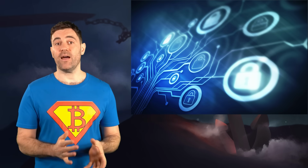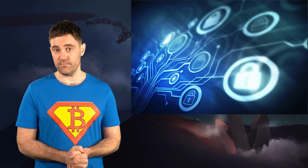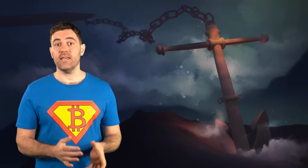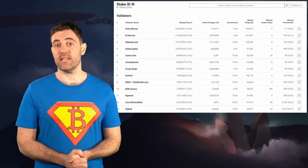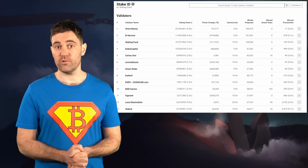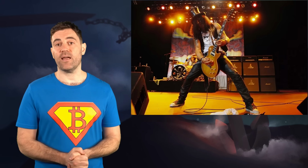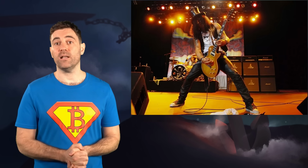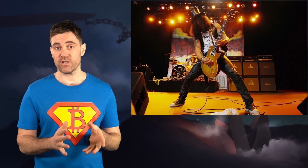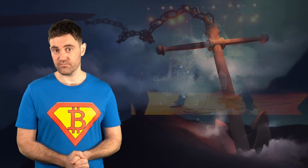In proof of stake, validators stake cryptocurrency to process transactions on that cryptocurrency's blockchain. In exchange, they earn transaction fees and block rewards. In this case, validators on Terra stake Luna and earn about 9% per year in transaction fees and block rewards, which are of course paid in Luna. Now, the catch is that Terra validators must lock up their Luna for at least 21 days, and if they try and manipulate transactions on the blockchain, they will lose some of their stake in a process known as slashing.